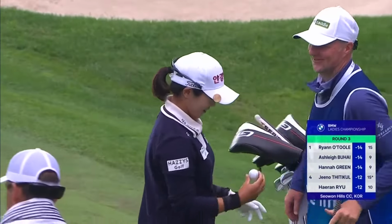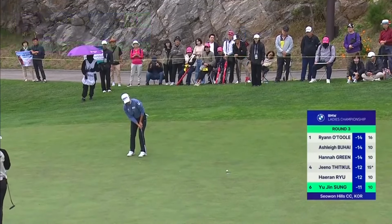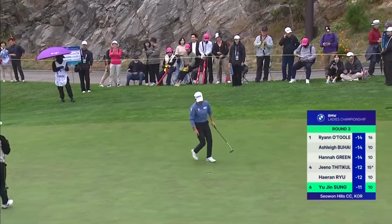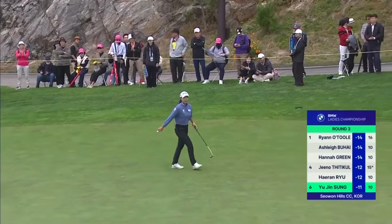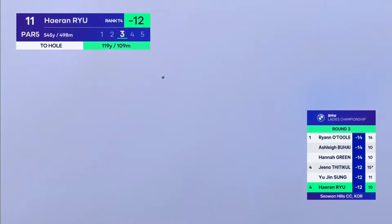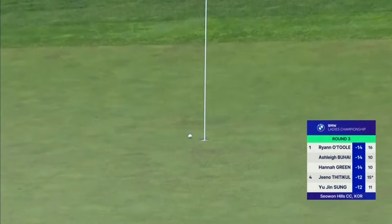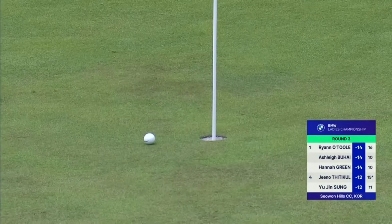Love that. Look how upright. Five under par for the round. Superb ball striker. Whoa, and look at that. There is superb ball striking. That is phenomenal.